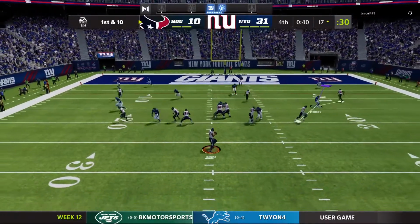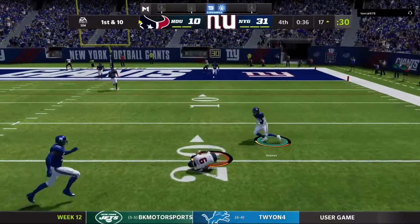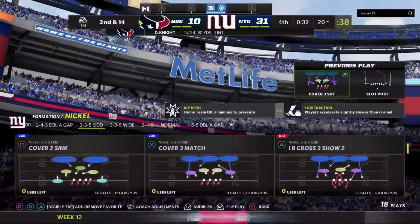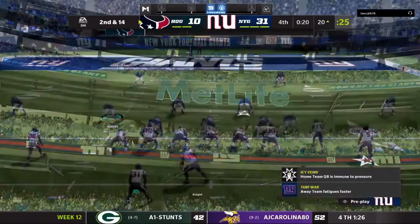From the red zone now, they'll look to throw. Open man is Jordan, the tight end. And they go the wrong way here. Knocked back to the 20. Not what they had in mind there. That's going to go as a loss of 4.